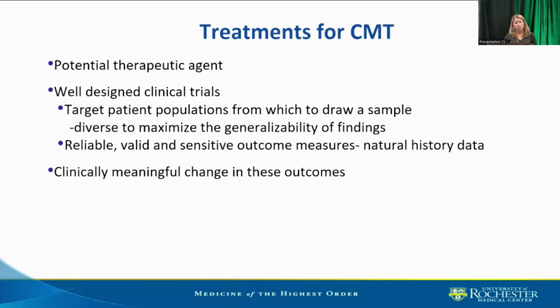But like Dr. Flanigan said, they were measuring them as they respond to disease progression, and they may be different in response to treatment. I think the other big thing that we need to consider is making sure that the changes that we measure are clinically meaningful. So we may be able to statistically measure change, but is that meaningful to individuals living with the disease?